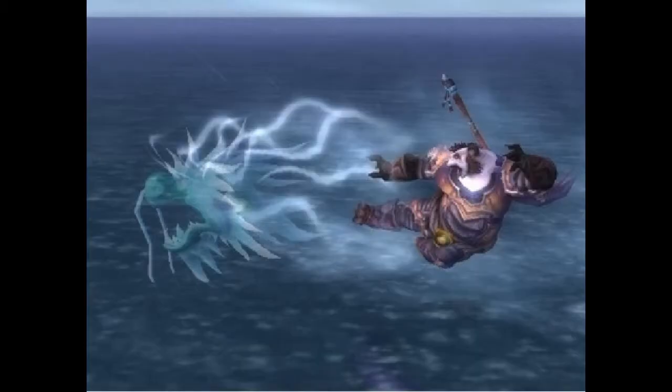Number 9, Flying Serpent Kick. Now this ability can again only be used in Windwalker. This will cause you to soar forward through the air at a very high speed for 2 seconds. When it is active, you will land, dealing 53% weapon damage to all enemies within 8 yards and slowing them by 70% for 4 seconds.